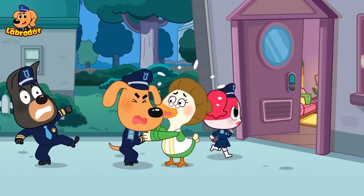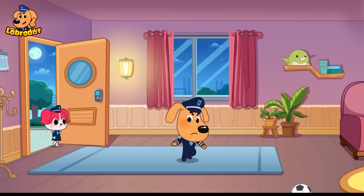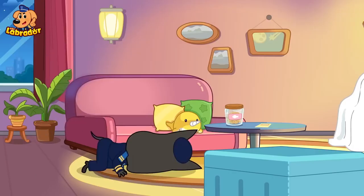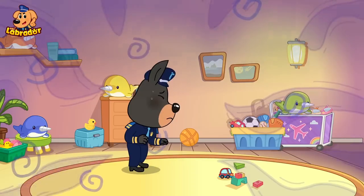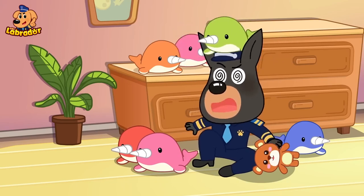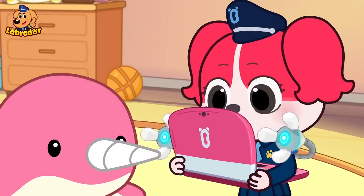Sheriff Labrador! All the doors and windows were closed, but things were stolen, and my grandson is missing! Please help! Don't worry, there's no case that I can't solve. Let us check out the scene first. The windows are not broken! The door lock's fine, too. Then how did Little Duck disappear? This is strange. I feel like there are many eyes staring at me. Dobie! Are you okay? I'm fine. Huh? Why are there so many narwhal toys? We got them from a woman on the street. On the street? Its eyes look a bit strange. Papillon, please give them a check.